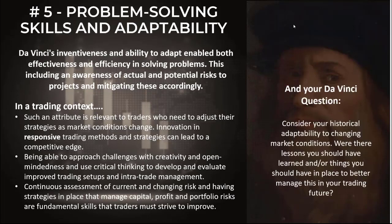So the key Da Vinci question is: consider your historical adaptability to changing market conditions. Again, it ties in a little bit. What are the things you should learn, things you should have had in place, and to manage these to help you in your trading future, and particularly that issue of responsiveness. Are you responding in terms of what you're trading? Are you responsive in terms of how you're trading, in terms of position size you use, in terms of the number of positions you have open, in terms of the exposure you have in particular instruments?